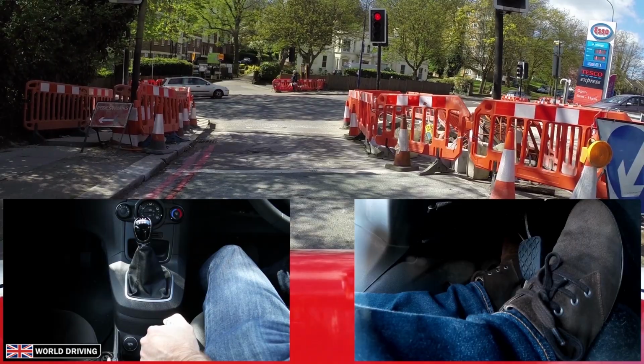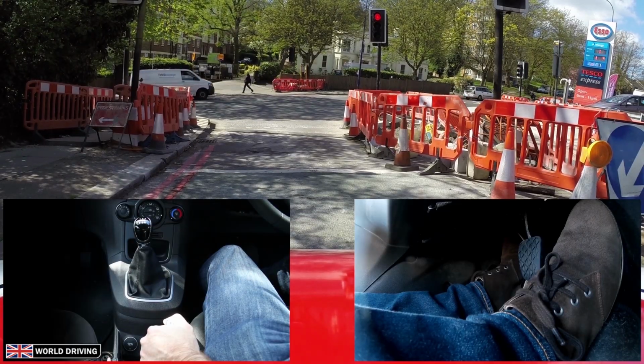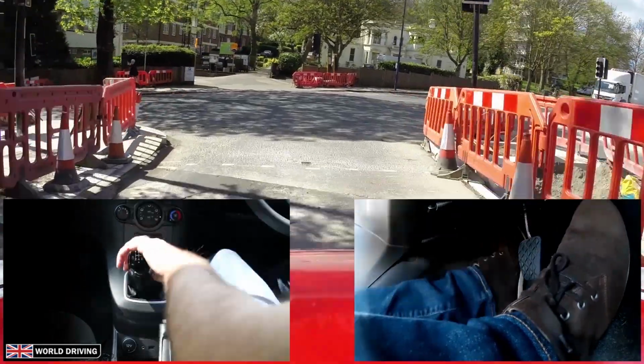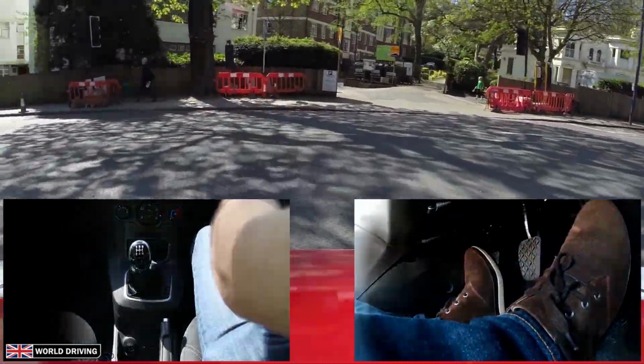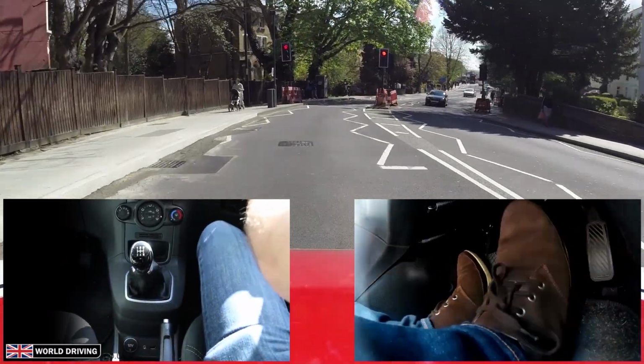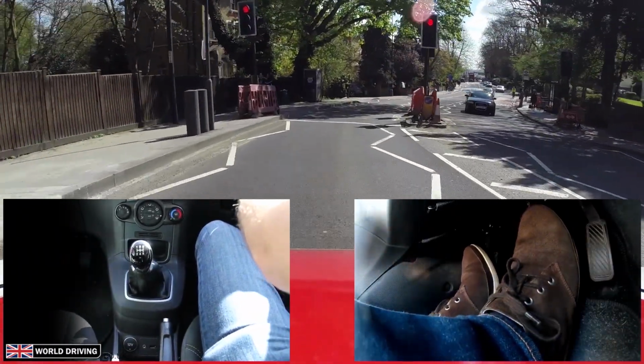Getting ready to go at a traffic light, slightly downhill. As usual, don't want to let go of the clutch too quickly, so easing off that clutch slowly, straight up to second gear. That downhill really helped me go there. Planning ahead, see traffic lights. Approaching slowly, ready for them to change.